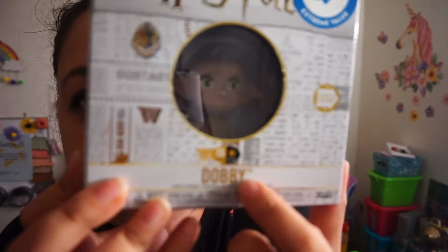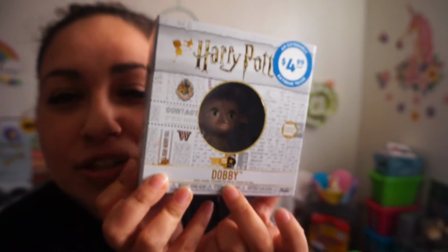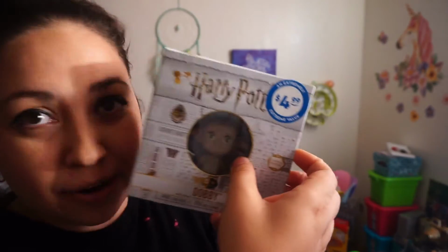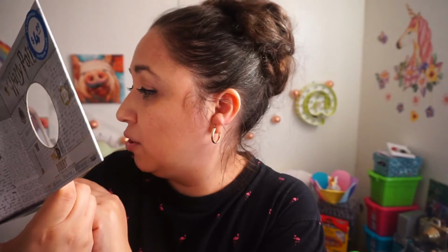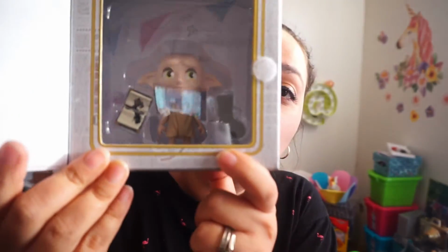This is the first one I found. Harry Potter. Look at this. This is Dobby. It is a $4.99 item, and it says here an extreme value, so it's way more expensive somewhere else. It says open here. Look at this. Here's Dobby. Dobby is my favorite. Look, he has his little book and his little sock. And to collect, there are 4: Harry Potter, Ron Weasley, Hermione Granger, and Dobby. Got Dobby.